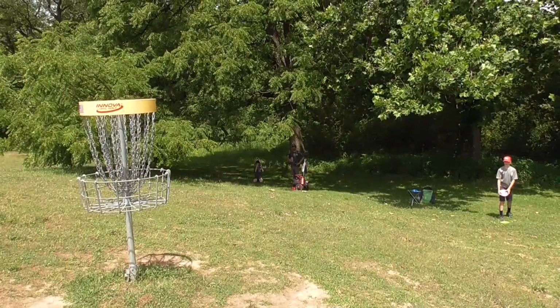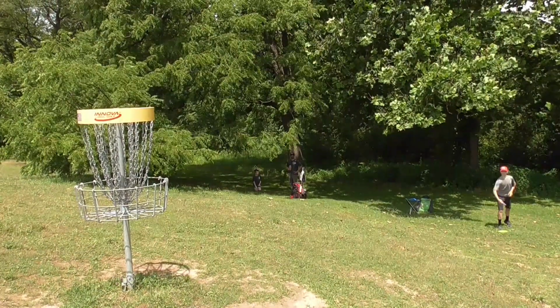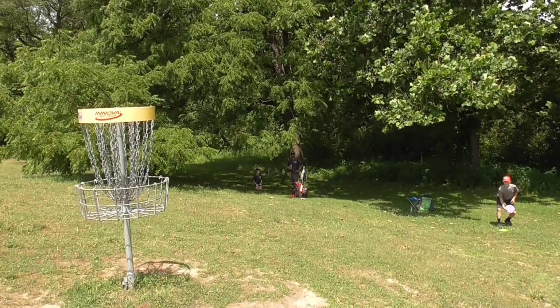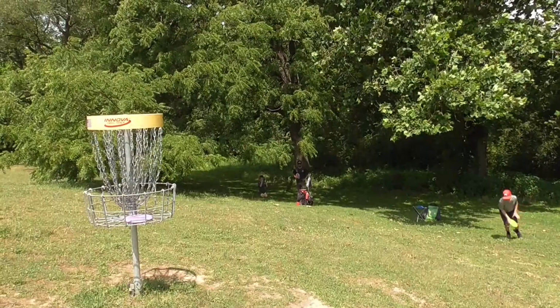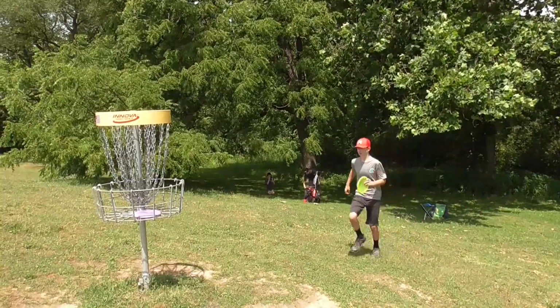A bit short. And you're long with your Buzz drive. My look at a birdie. Oh, nice pickup there. Got a stroke. Finally got one on me. Finally got a birdie. I parred everything on the front nine.